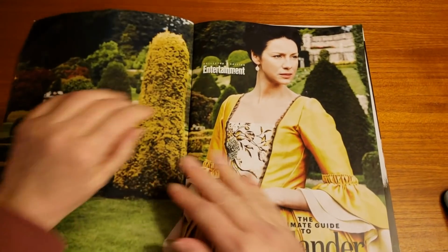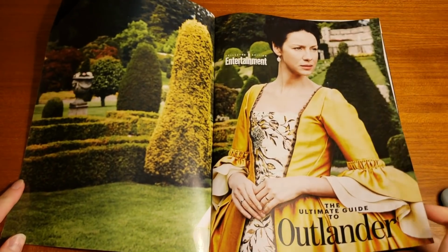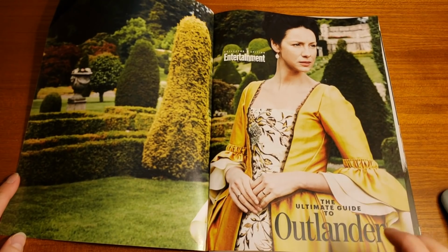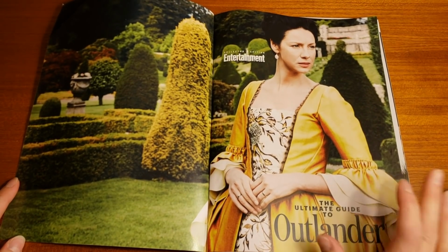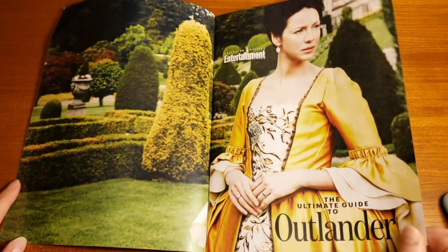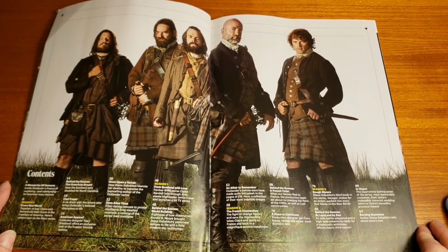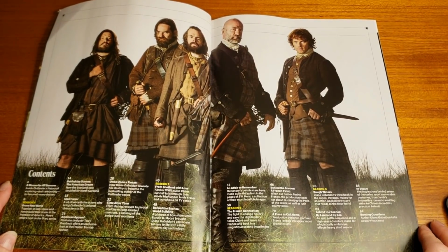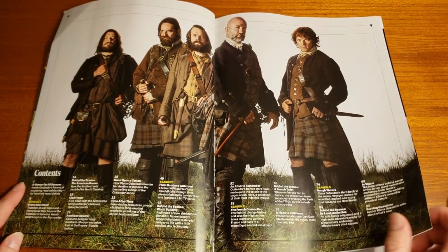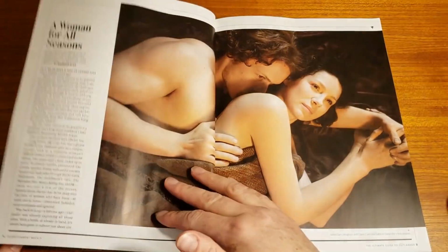So this is season 2, Claire. Obviously, this is actually a really nice paper. It's not like a flimsy, normal Entertainment Weekly sort of magazine stock. So this is a really nice paper that should last. Then we have season 1. It kind of gives you the table of contents of what is in this issue. Of course, you got season 1, Highlanders.